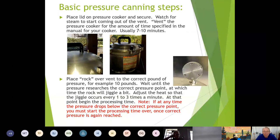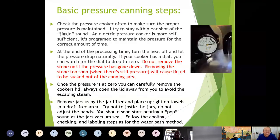And then you'll put that rock on it. That's the thing on the right, that round, heavy thing. You'll put it to the correct pressure. Most of the things that I can are done at 10 pounds. So you put that little tin down over the little spout, and then you wait for that first jiggle. Now my pressure cooker has a gauge on it. I think you can see it in the next slide. Yeah, that gauge on the right. So I can watch it go up to the 10 pounds or whatever pounds I'm cooking at, so you'll know when it's fixing to jiggle.